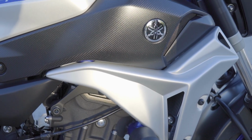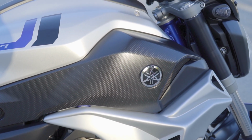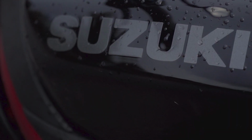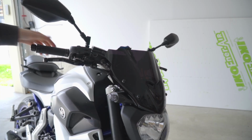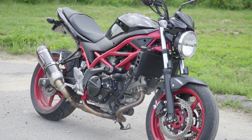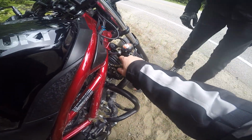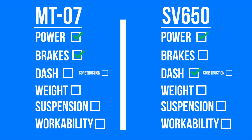In terms of construction and build quality, the FZ07 is constructed mostly entirely out of squeaky plastic for the outer layer. Meanwhile, the SV650 has a full metal tank. The stock mirrors that come on the FZ07 are much better on the other side, but it just seems the SV650 will withstand more of an impact compared to the FZ07, and it does. I've seen it firsthand where the SV650s would slide on pavement at high speeds with minimal damage, meanwhile the FZ07s just shatter into pieces. So the construction point goes to the SV650.